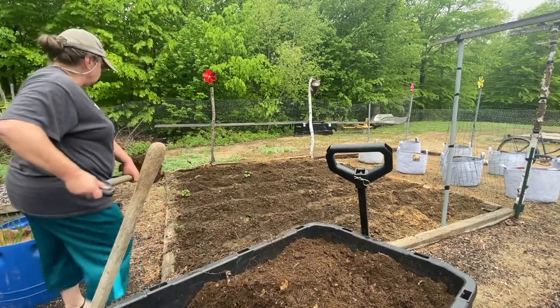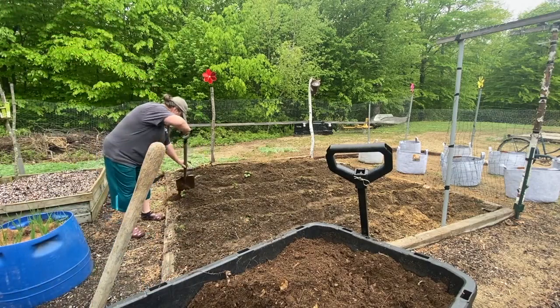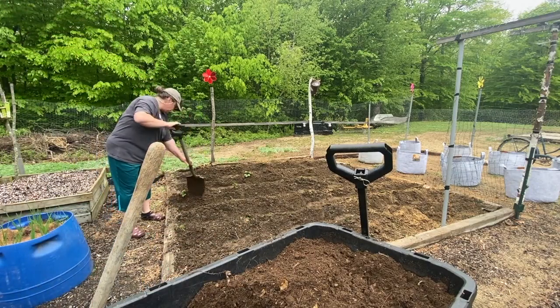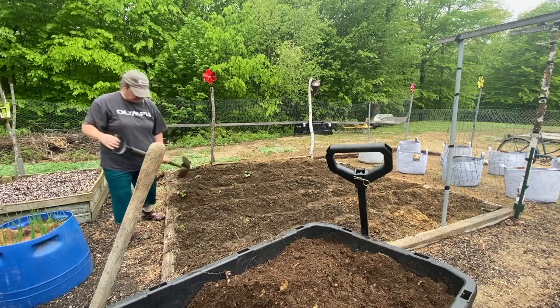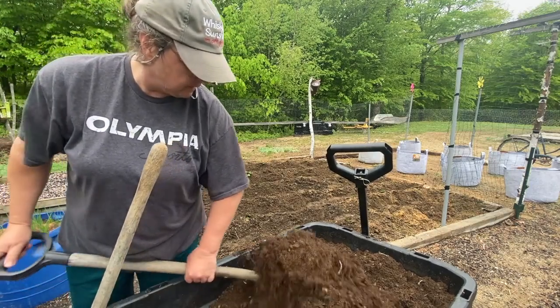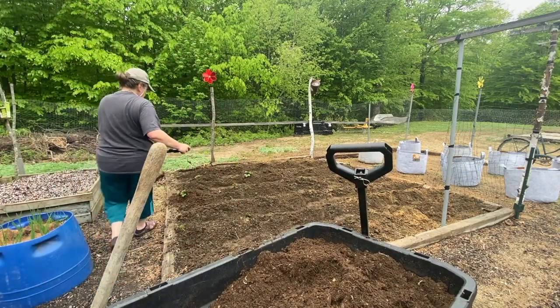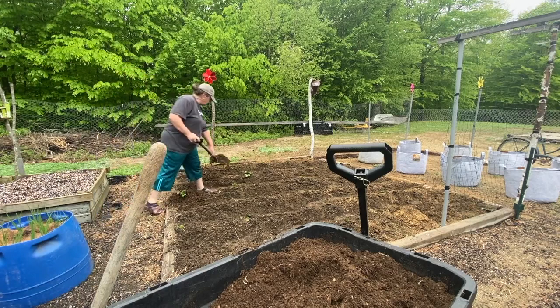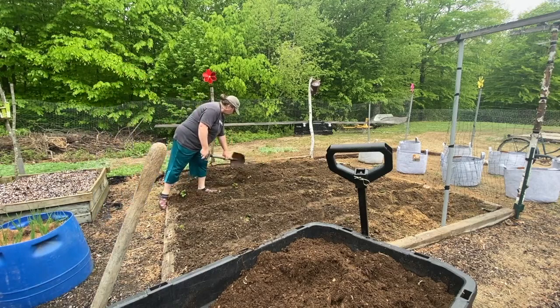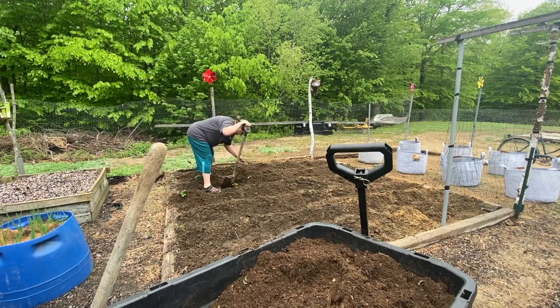So I'm taking the soil and compost that I mixed up earlier and just putting it around some of the plants that are a little bit bigger than some of the others. They don't all need this much dirt yet, but I'm sure in about a week they'll be sprouted back up through the dirt and I will need to do this again. So I just mixed up a big cart full and I'm just going to keep filling in around the potatoes.